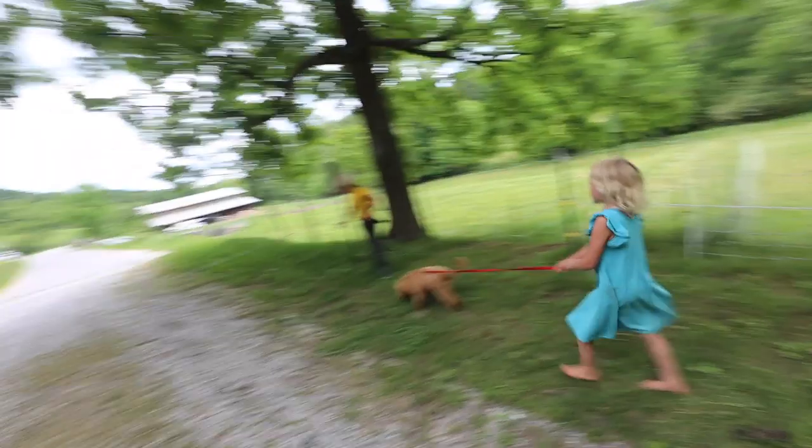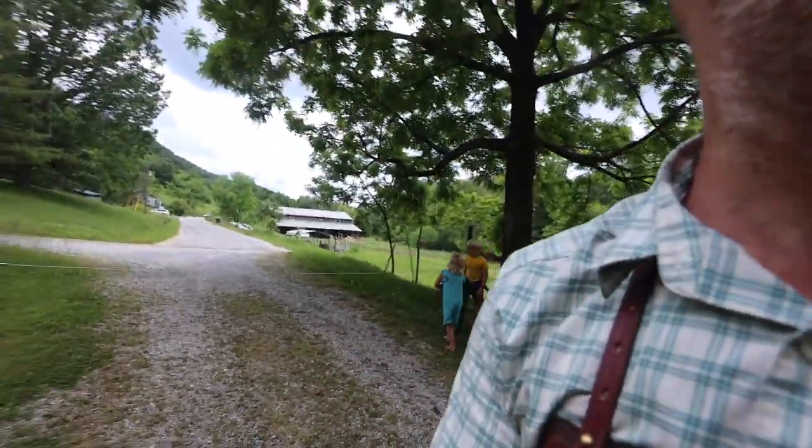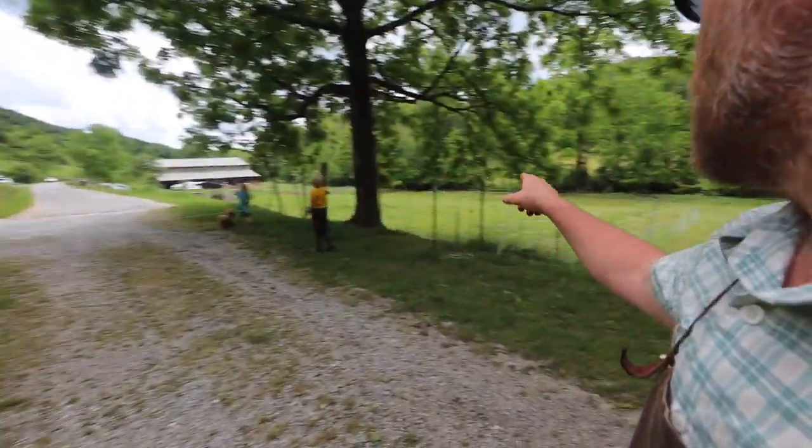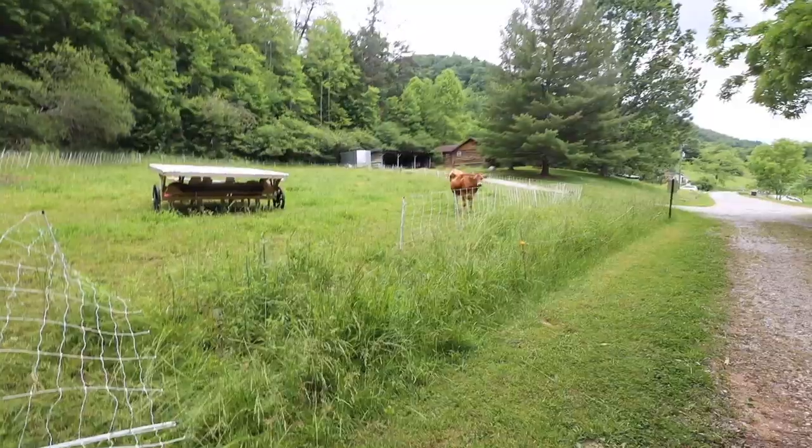You're gonna call sheep, sheep, sheep. We've got a temporary fence over. We got a long way to go. We gotta come out of the pasture here, down through the field and over behind our house.